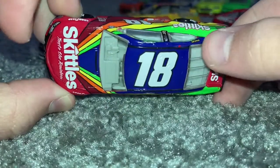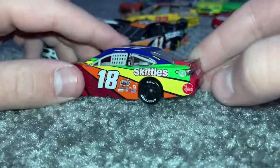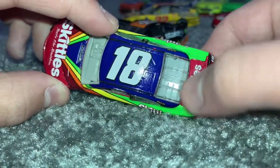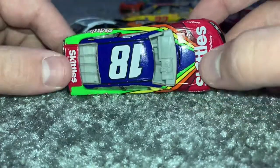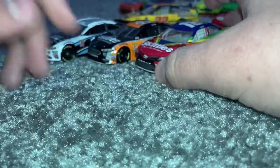This one isn't so bad. But this right here would have been nice if they made the rainbow continue or something. Would have been nice if they had done that, but they have their weird red deck lid right there. That's the only thing that I have a problem with on this diecast. It's actually not that bad. Really like it, to be honest.